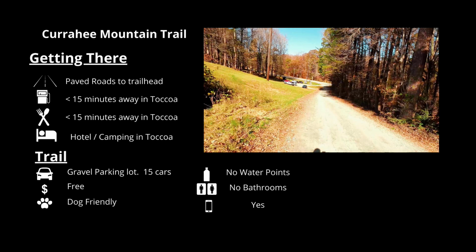The trailhead is gravel, holds maybe 15 cars or so, and some additional parking on the grass. The trail is free and dog friendly. Just remember, this is a state maintained road and there will be some cars. I did not see any water along the way, and there's no bathrooms, and I had cell phone coverage the whole time I was there. If you have an emergency, 911 will get you to the Stevens County Sheriff's Office.